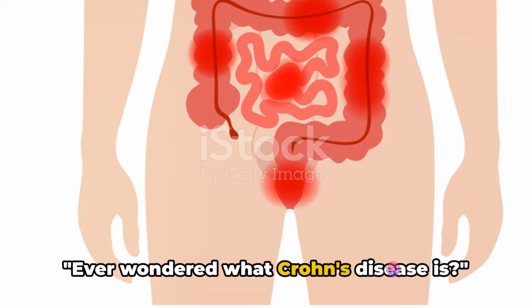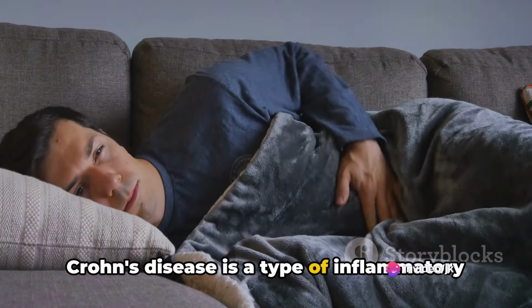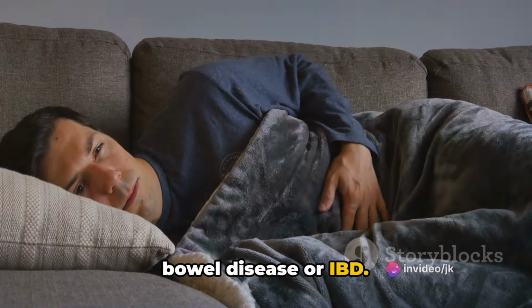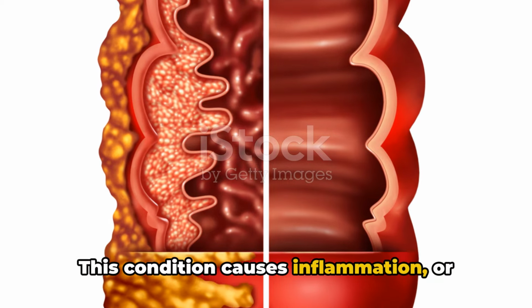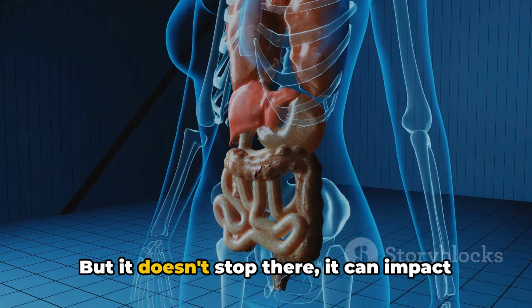Ever wondered what Crohn's disease is? Let's break it down. Crohn's disease is a type of inflammatory bowel disease, or IBD. This condition causes inflammation or swelling throughout the digestive tract. But it doesn't stop there.